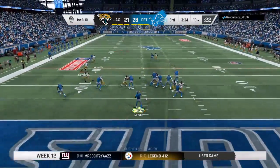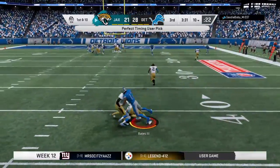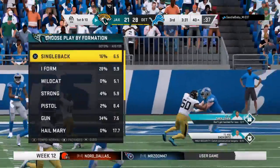They'll try and start this drive in the air. He's going to look deep into a double team, and it's intercepted. Picked up by Jesse Bates. And they are going to set up shop at the 40-yard line.